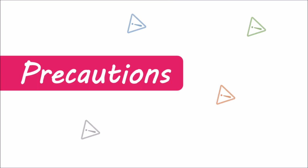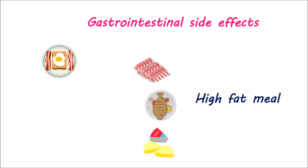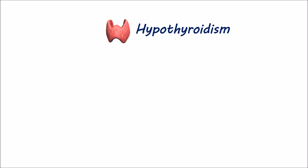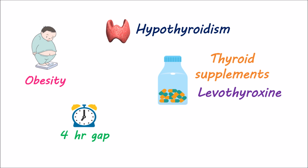Now let us discuss the precautions of Orlistat. The extent of gastrointestinal side effects depends on the amount of fat in your meal. With high-fat meals, Orlistat can produce significant gastric symptoms. So it is recommended to limit the fat content of each meal to 5 grams per 100 grams of food. Hypothyroidism also results in being overweight, and in a few people, it needs treatment with thyroid supplements. So if you are taking thyroid supplements like levothyroxine, then a 4-hour gap should be maintained between this supplement and Orlistat.